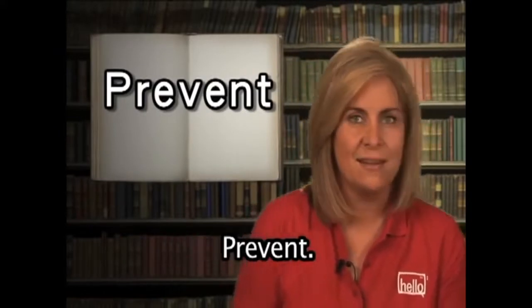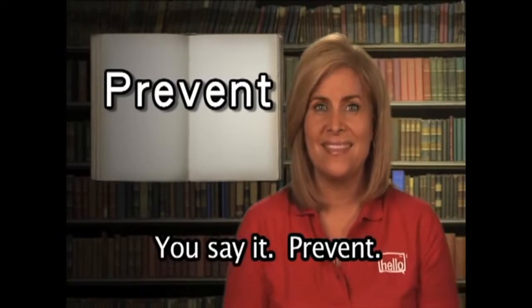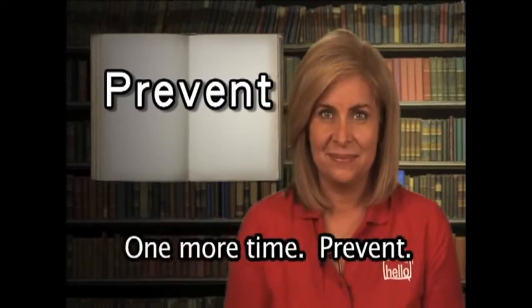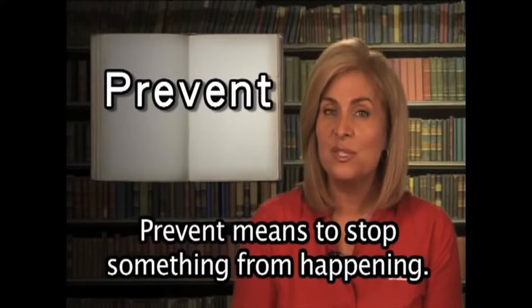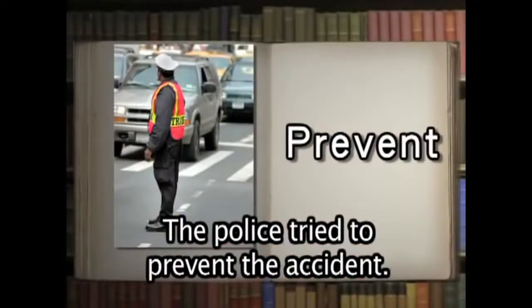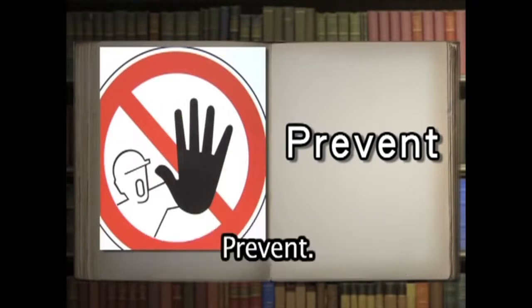Prevent. Prevent means to stop something from happening. The police tried to prevent the accident. I want to prevent bad things from happening.